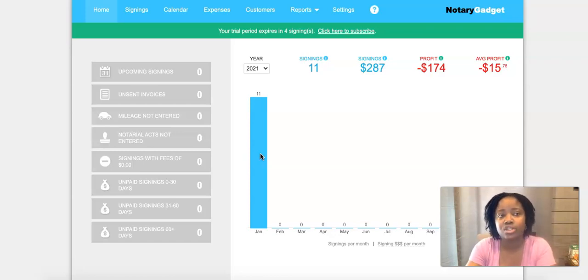If I could get to, let's say, $35 or $40 per mobile notary trip, that'd be even better because look at how much more I would have. But I'm really just kind of testing the waters right now. If any of you are already doing this, why don't you drop a comment and let me know what you're charging, or if you think I'm too low or too high, or what I should be doing. I'm just curious.